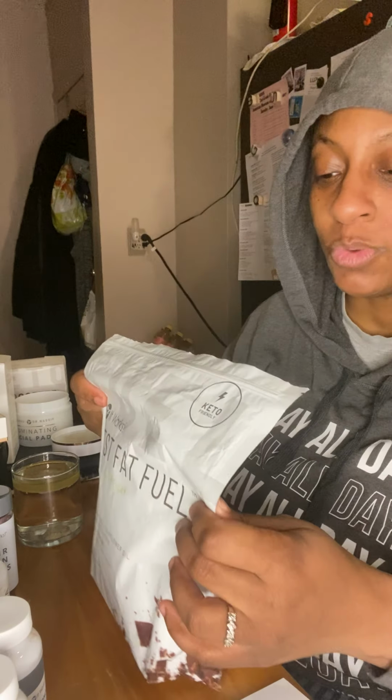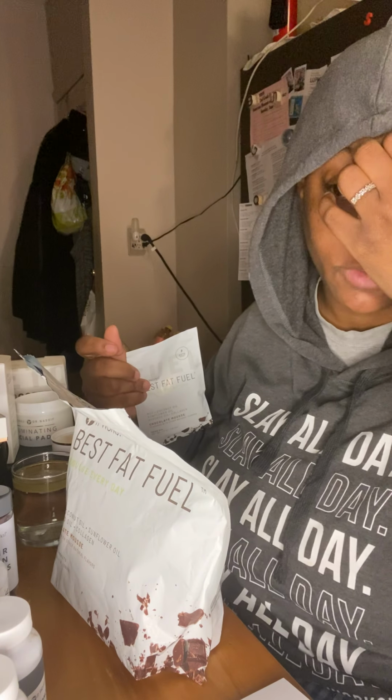So this is something that you would use if you're doing a lifestyle where you're drinking the tea or the coffee to be your first meal of the day, and your breakfast. Then for your first meal of the day, if you want it to be something a little cleaner, you can go with the Best Fat Fuel.